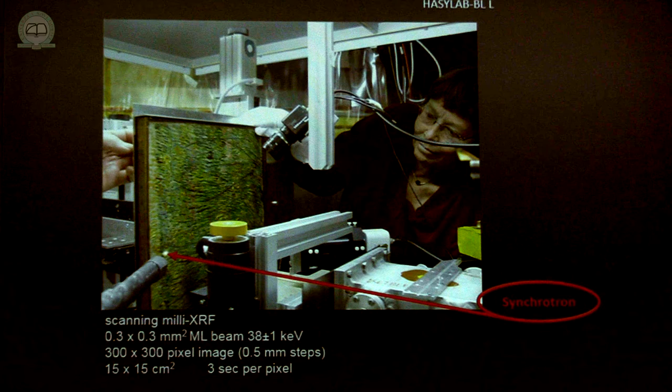Okay. So let's look a little bit more in detail. Here is our curator again. We're in at this position, positioning the painting. And you see here, more or less somewhere in the back, is the synchrotron that will produce X-rays. And then if a beam of X-rays hits the painting here, we get what we in physics call a fluorescence phenomenon. So fluorescence means you shoot light onto a material and the material will send light back. It will not reflect the same light. No, it will absorb the light and then it will emit light of its own.